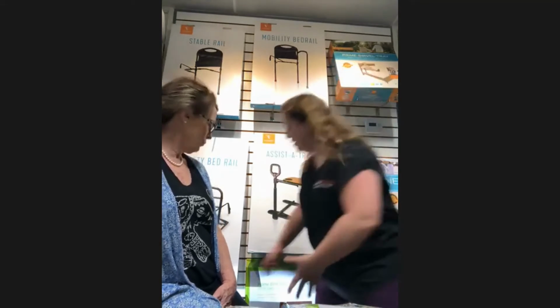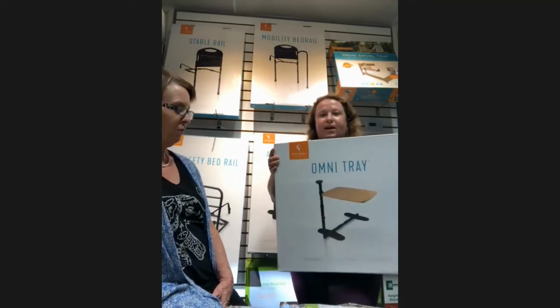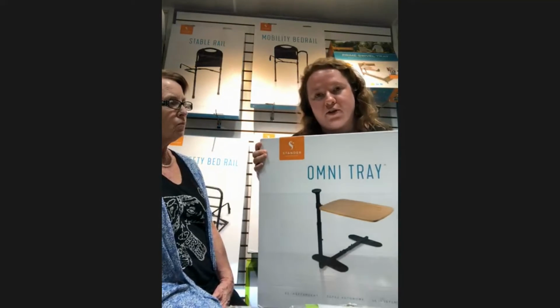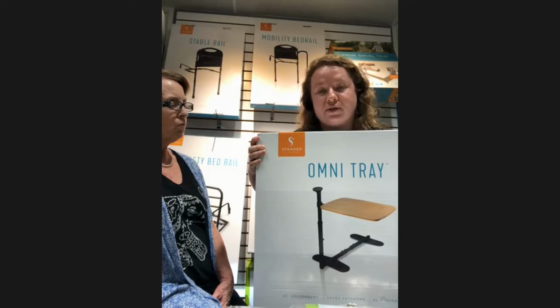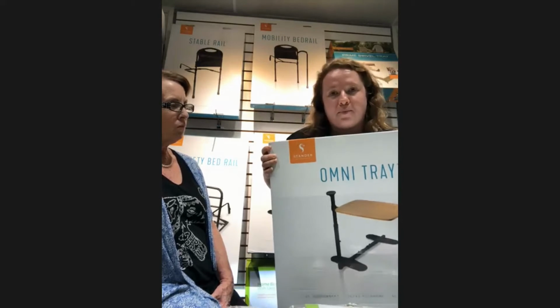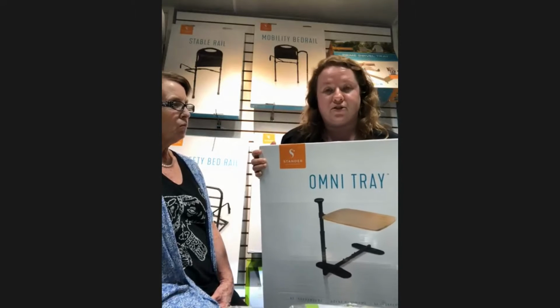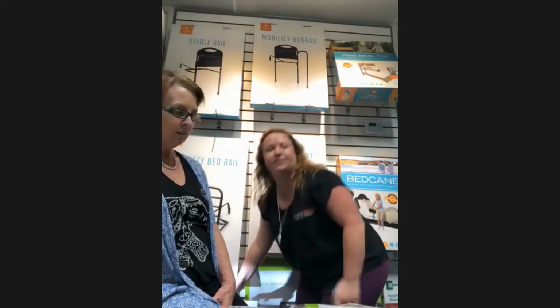So one of the items that we do carry, if you like to stay home, is called the Omni Tray. It's a little bit heavier of a device, but it's a tray that is put underneath your couch or your lift chair or your regular recliner, and it swivels and you can place your food on it. So it makes it really easy for you, so you're not getting up and down, going back and forth from the kitchen, which may increase your likelihood of falling. Great idea.